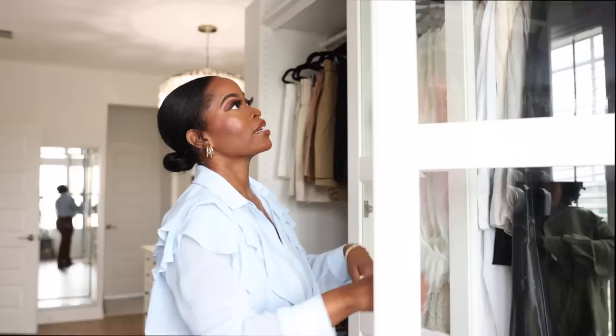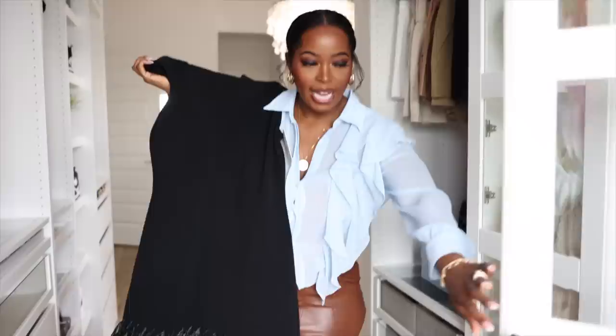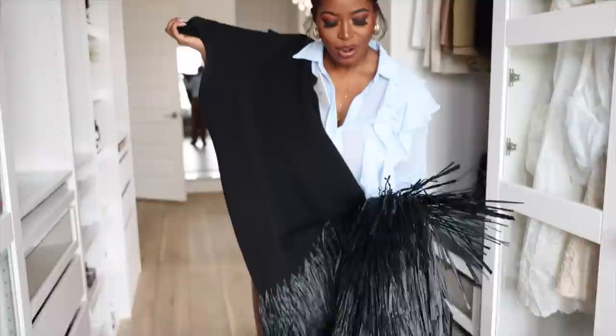So first up, I'm gonna try on this dress from Ajay. Y'all, this one is so beautiful. It's gonna be so great for New Year's. I believe I got it last year during New Year's. I thought I was gonna wear it during that time, but I don't know what we ended up doing or if this dress came too late. I think it arrived too late, so I wasn't able to wear it.